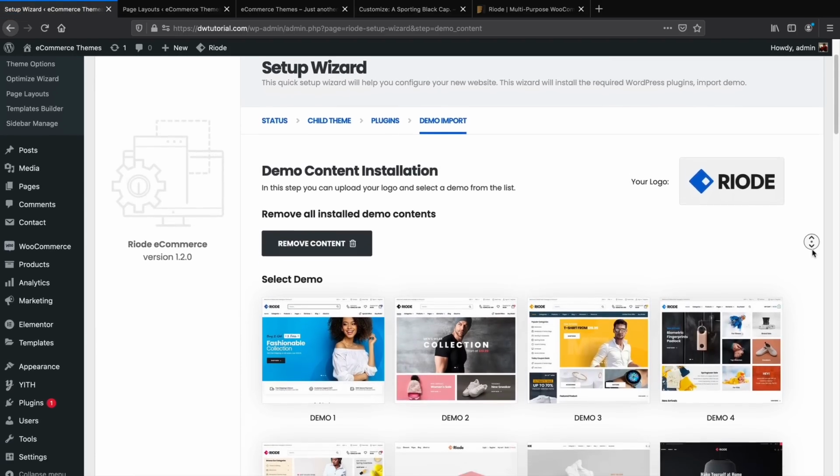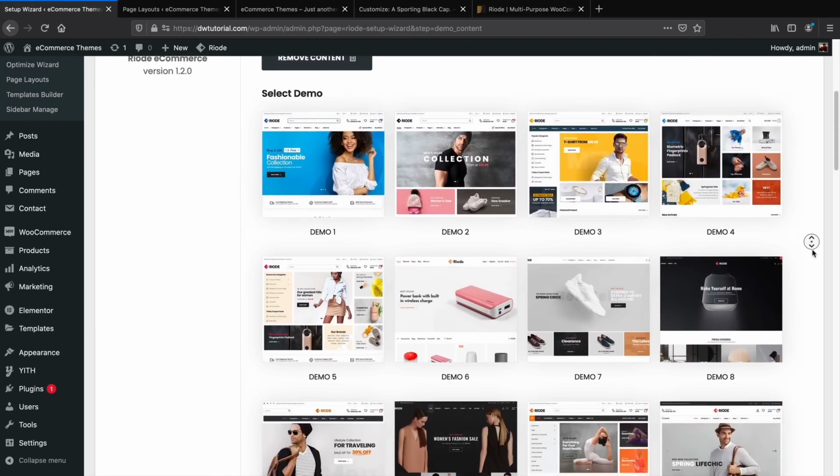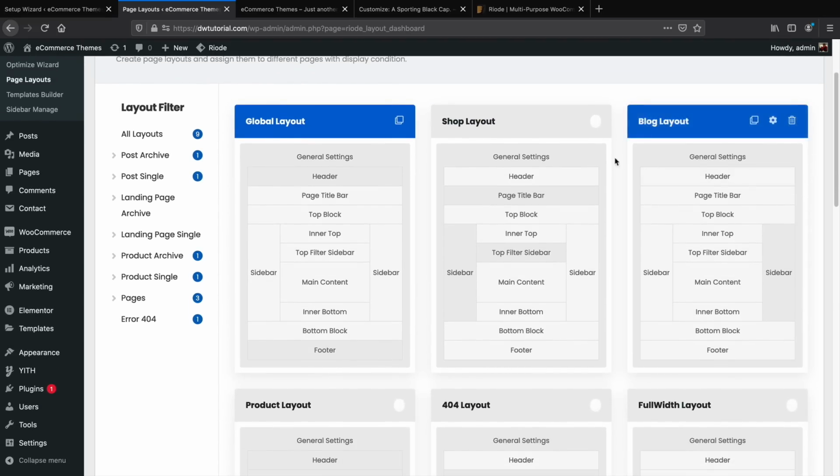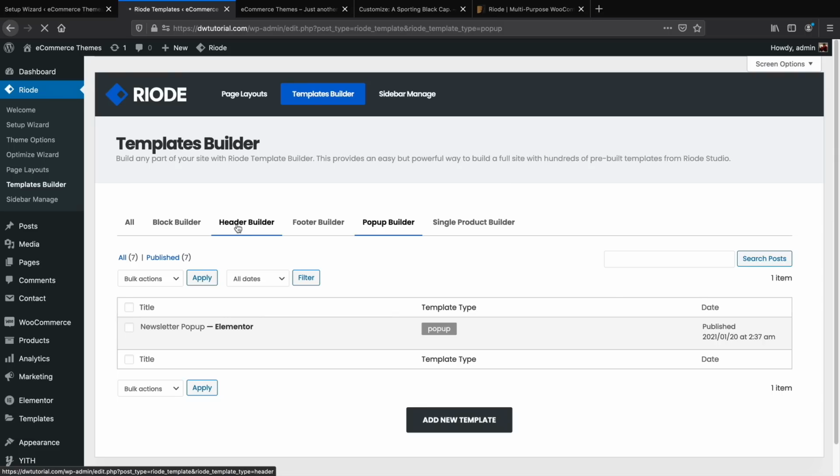They're stylish, vibrant, and it does come with 40 pre-made e-commerce starter templates to choose from. There's also a built-in theme builder where you can have a specific product page, blog page, and other various pages. And yes, it does come with a header and footer builder plus a pop-up builder.